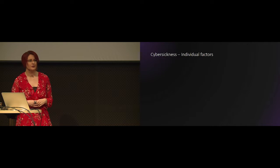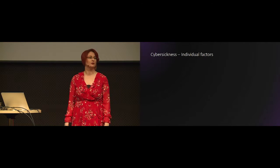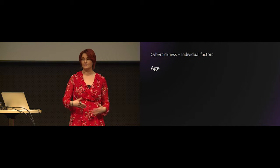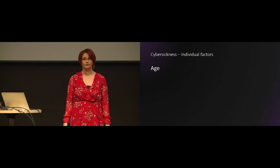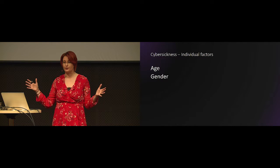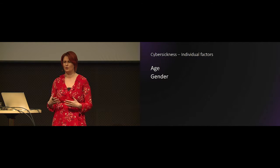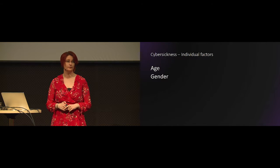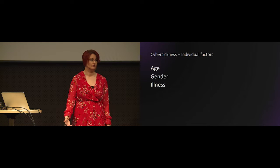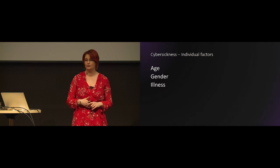But what we do know about cybersickness is that there are a lot of individual factors that matter. For instance, children between the ages of 2 and 12 are more prone to cybersickness, and as they grow older, it will rapidly decrease. Women have a wider field of view, which means we are more sensitive to flicker, and therefore also cybersickness. There's also research showing that female hormones can affect the susceptibility as well. Underlying illnesses or even hangovers will also have an effect. And whether you're sitting or standing, your posture will also have an effect.